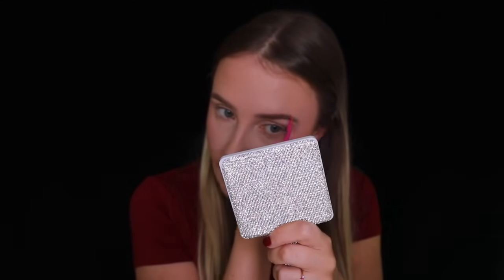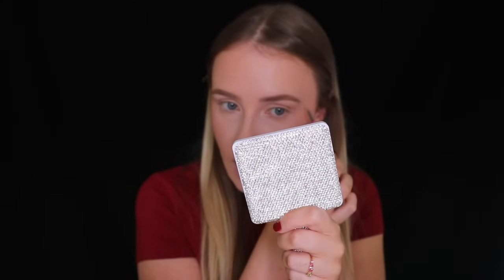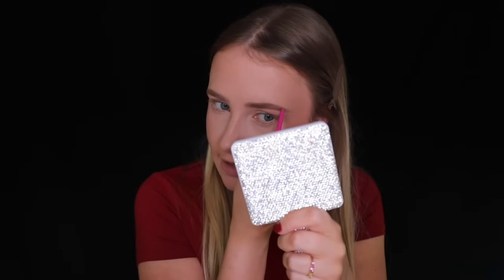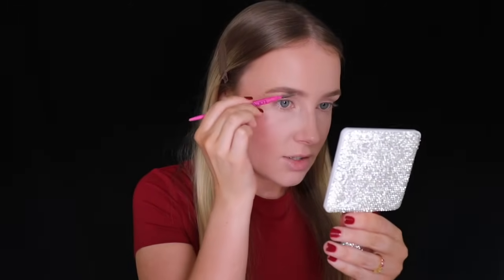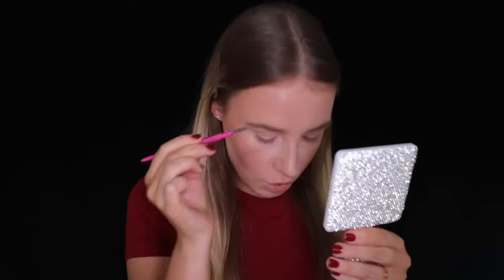I didn't want to use it on my bikini area because I don't like shaving there because it gets so itchy and you can get ingrowns and stuff. So I just assumed that, because you need to shave before you use the IPL device, I was like, okay, well, I guess that's just not really an option for me then.